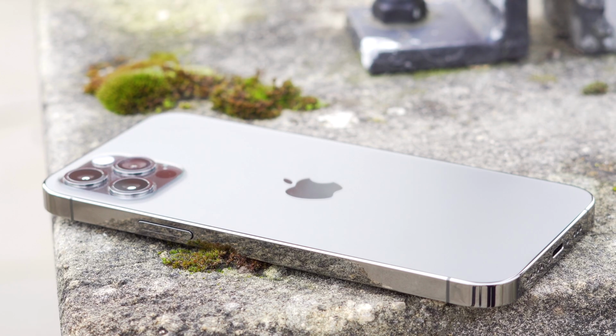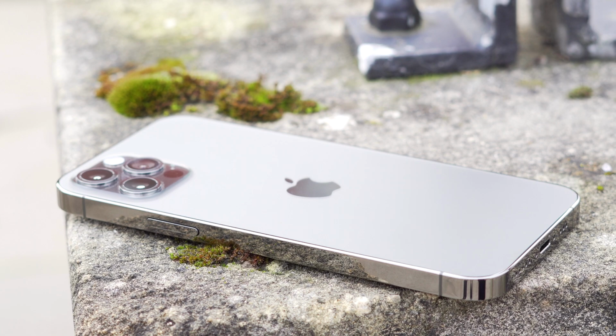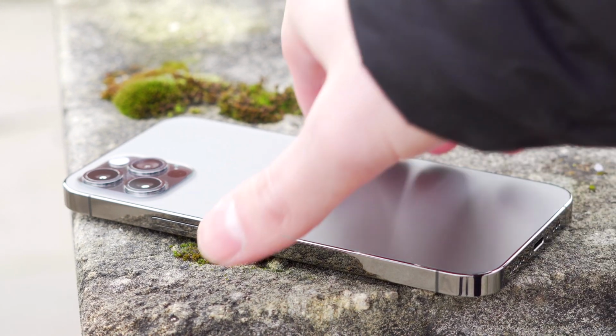The next thing that sets it aside from the regular iPhone 12 is the back of the phone, and I said this last year, and I will keep saying it, that matte finish on the back of a phone is everything. If you're going to do a flagship phone, then you need to have this matte back on the phone, because if it's glossy, it feels a little bit cheaper, it feels not as premium, but that matte finish on the back of it makes it feel great in the hand.